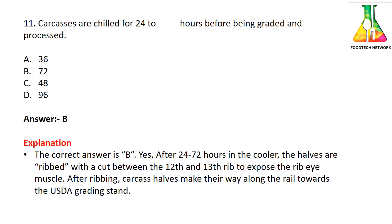After 24 to 72 hours in the cooler, the halves are ribbed with a cut between the 12th and 13th rib to expose the rib eye muscles. After ribbing, carcass halves make their way along the rail towards the USDA grading stand.